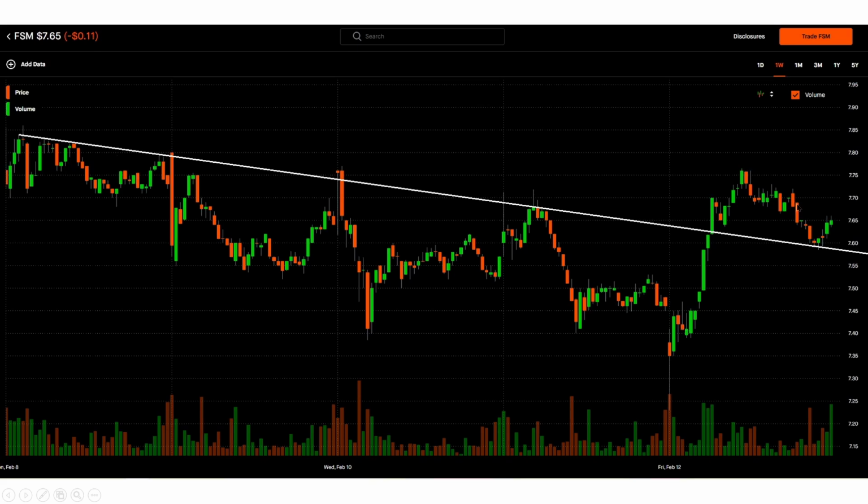Boom, punches out, retest. Happened Friday. What do you think I did here? You buy the retest. So this one's looking pretty good. FSM, right here is where I liked it, $7.60. So if I would put a trade on at 7.60.